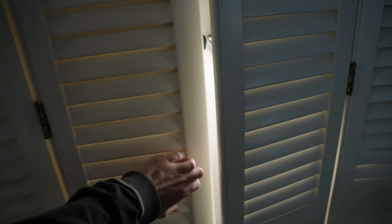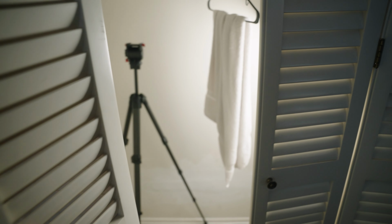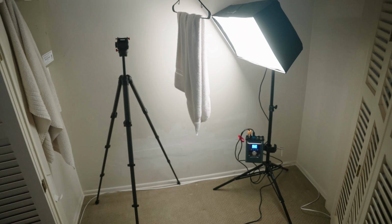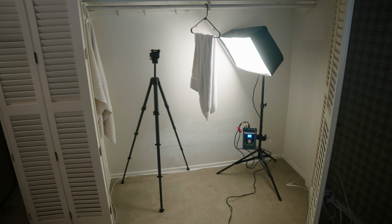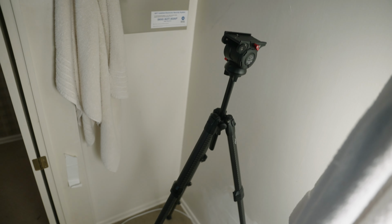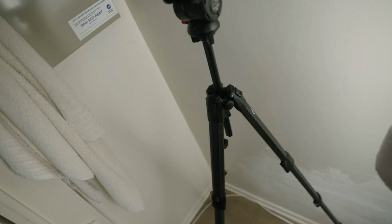All right, without any further ado, let's kick off the tour with this little nook over here. All right, gearheads, get ready because this is going to be so up your alley. Welcome to the gear cage. I'll give you a second right now. Oh yeah. So we have a softbox and a Peak Design carbon fiber tripod. So this light, it's pretty much everything that you need. Everything is right here. We absolutely love it.